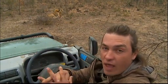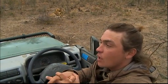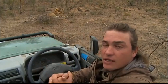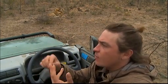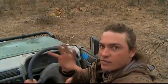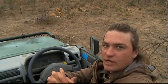And one must remember that a lot of animal behavior is area specific rather than species specific. So the same lion here will behave very differently if you put them in a different habitat. And that all depends on prey availability, competition with other lions, competition with hyenas. So every ecosystem has its own sort of little nuances that might cause the animals to behave slightly differently.